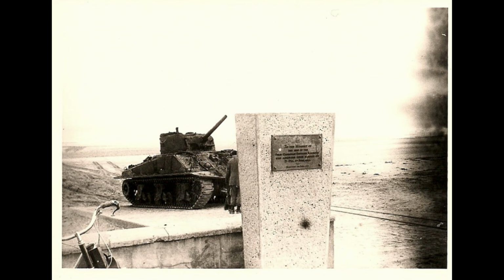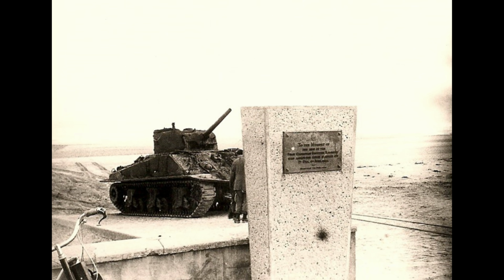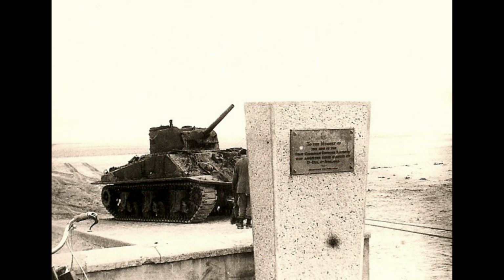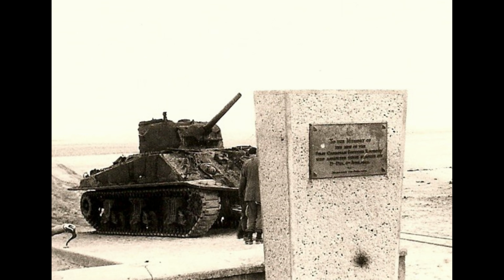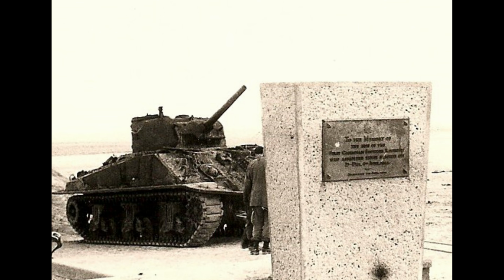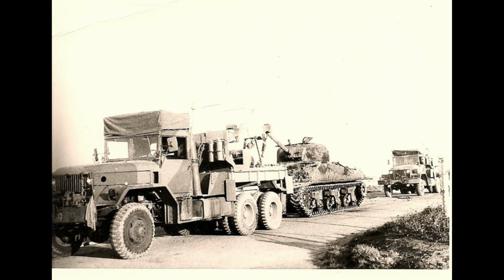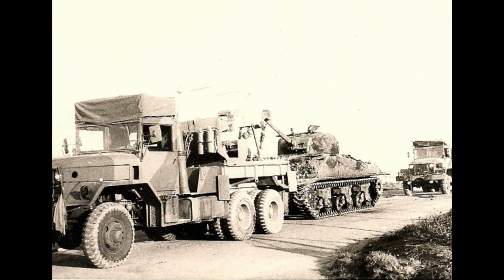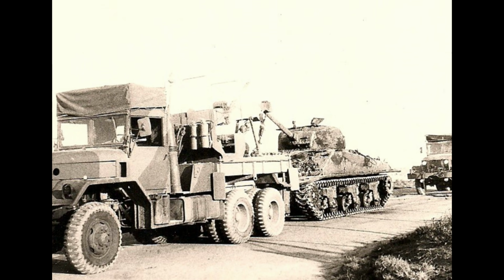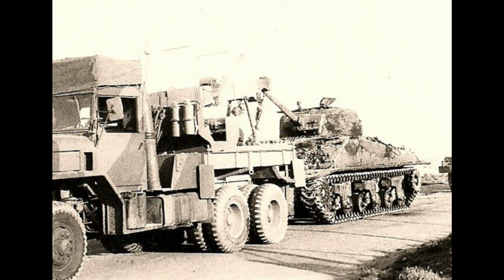I was able to find photos of Bold after it had been pulled out of the channel in 1970. The photos come from the First Hussars Museum, which is in London, Ontario. They're a great museum. I highly suggest checking them out if you can. If you're ever in the London area, be sure to check if they are open. They are a small museum, so they're not open all the time, but in the summer months they are. So if you're there over, say, the summer of 2024, be a good time to check out their museum and learn about one of the Canadian units that fought in Normandy.